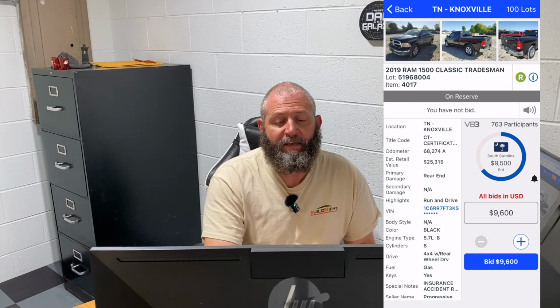It's a 2019 Ram 1500 Classic. It's a quad cab 4x4 with 68,000 miles, and I'm out of my element here, but the auction's about to start right now. And the high bid is $9,500 at South Carolina. I don't really know these Rams, but this one don't need that much. So now we just bid the high bid at $9,900.